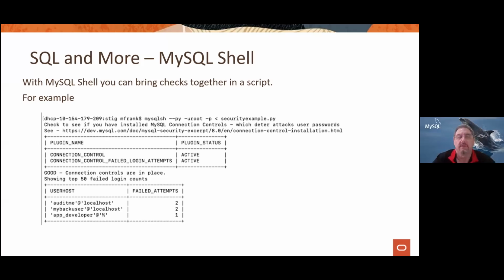One of the newer tools, out a few years now, MySQL Shell, gives you the ability to not only speak SQL, but also speak JavaScript and Python. Some of the queries that we saw earlier can be copied and pasted into MySQL Shell and checked on, or you can run some JavaScript or Python utilities, some built into the product, or you can create your own to run and incorporate on a regular basis.